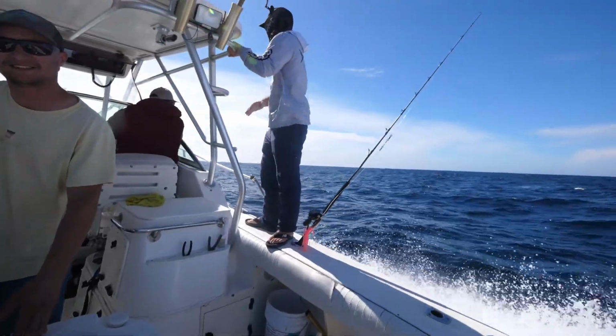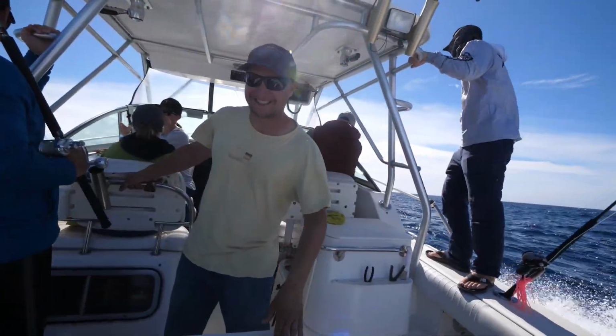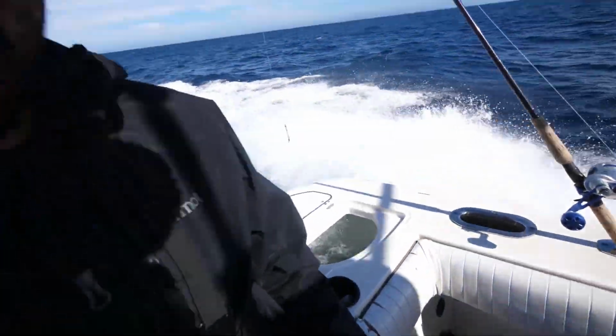Hope you can hear me, but the last 2 times, we saw a few birds diving. Right now we see about 100 of them diving. Toby's almost certain that they're marlin. So we're gonna come up on them. I tried the last 2 times. TJ's never caught a marlin before, so he's about to give it a go. We got a live bait. I think it's about to be on.